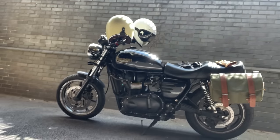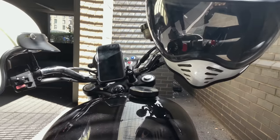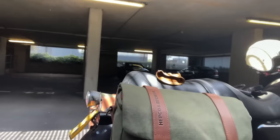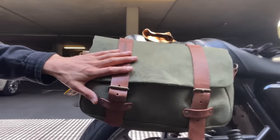I've got the Hepco Becker panniers, along with, because my knowledge of London is useless, the Quad Lock with wireless charger. But these panniers here, brilliant, especially in London, because one of them I use to put the lock in and the other one I just chuck a few extra things in.